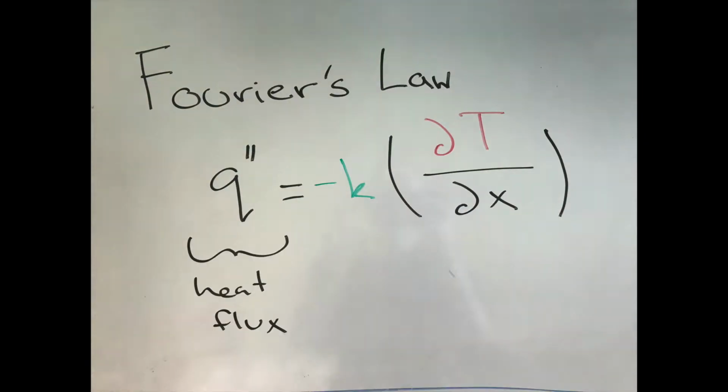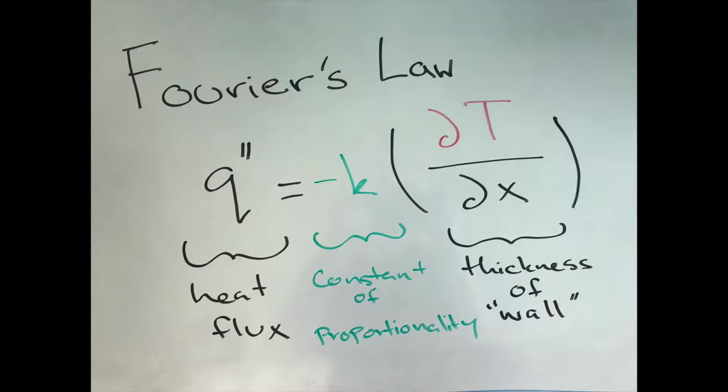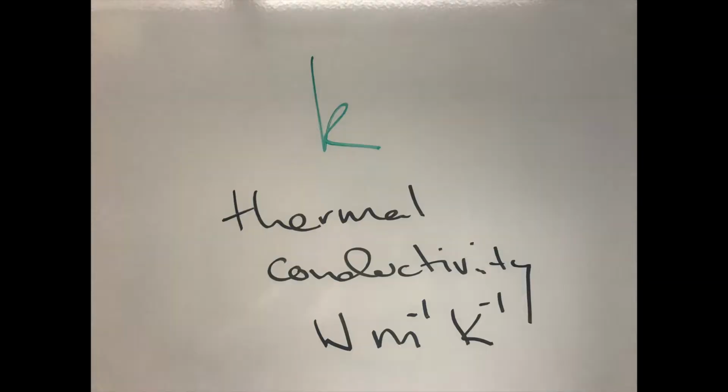Where Q double prime is again our heat flux, k is our constant of proportionality, dx is the thickness of our wall, and dT is our temperature gradient. Our constant of proportionality here is k, which is our thermal conductivity. It has the units of watts per meter per Kelvin.